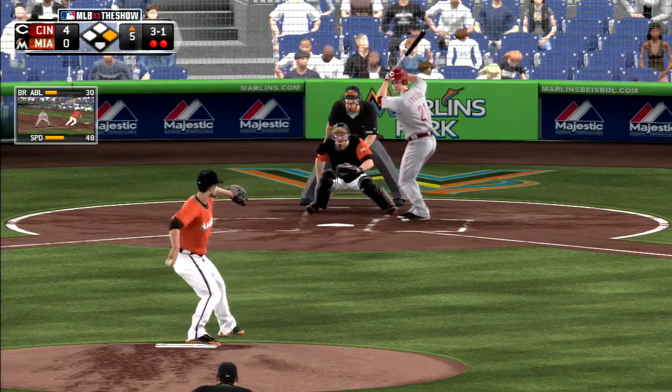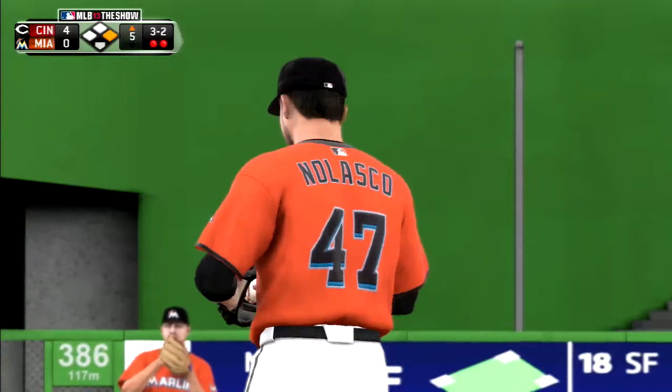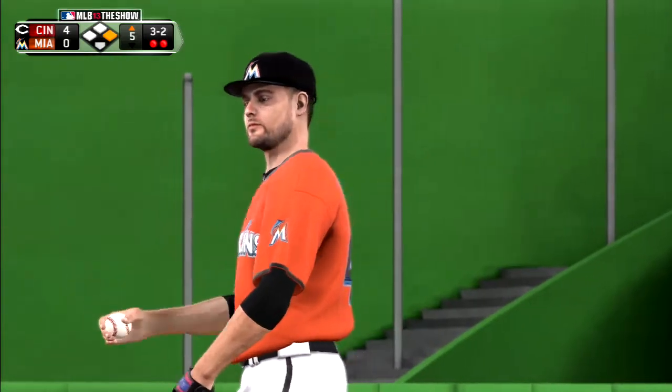Comes set, now the pitch. Oh, the good curveball there, and it's 3-2. And now, 3-2, 2 out. He'll be helped by the fact that that runner will get a head start out there.